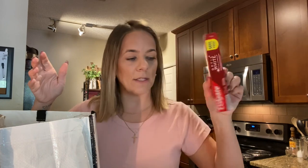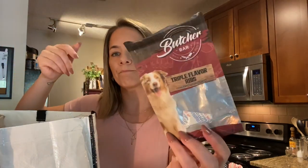Colgate. Y'all, we go through a lot of toothpaste. And this is the Optic White. Love this one. And this is the bonus. Always grab a bonus. This was some triple flavor treats for Fella. He loves his treats, y'all.